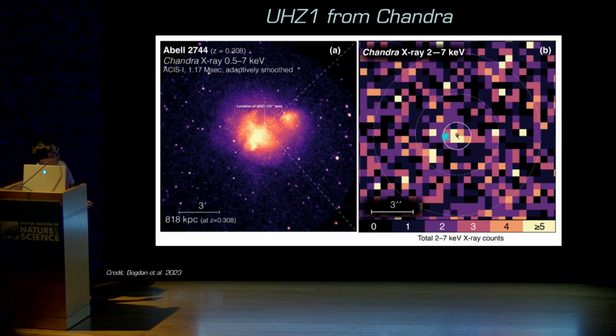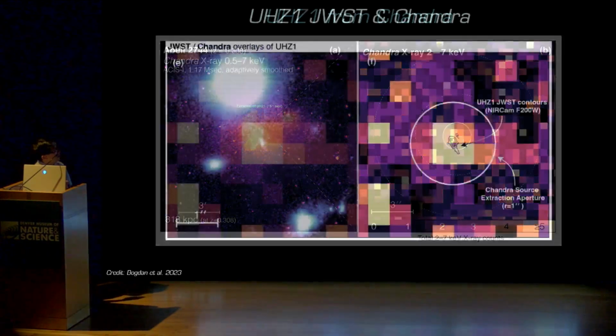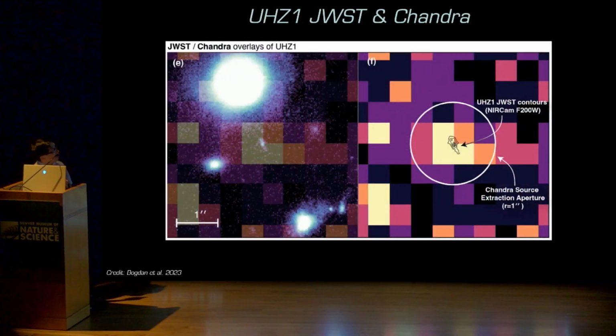And the blob that you see in contours, you can see a few dark lines right at the center. That's the James Webb Space Telescope image. And so you can see that the James Webb has much, much better detail or resolution than the Chandra Space Telescope. And we can even overlay the two.